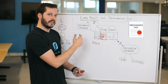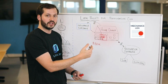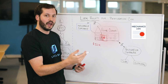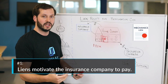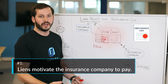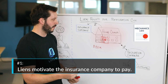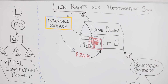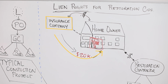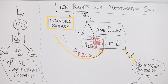The threat of a lien on your home is scary, and it allows you to go to your insurance agent or your broker and say, hey, I need to be paid so I can pay this contractor. I don't want to have a lien on my house. And if you want to keep me as a customer, you need to make that payment faster. So it basically lubricates the whole process by allowing the homeowner to put a little bit more pressure on the insurance company to make this payment quickly to the homeowner when the project's completed or at each progress point, so that the homeowner can then pay the restoration contractor.